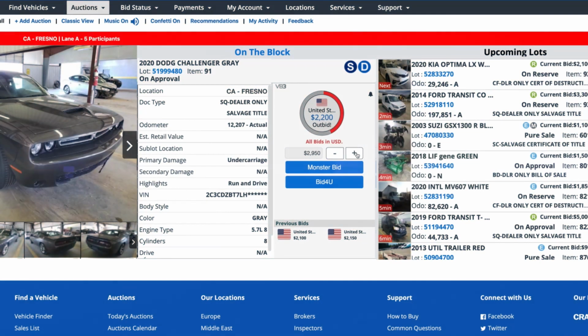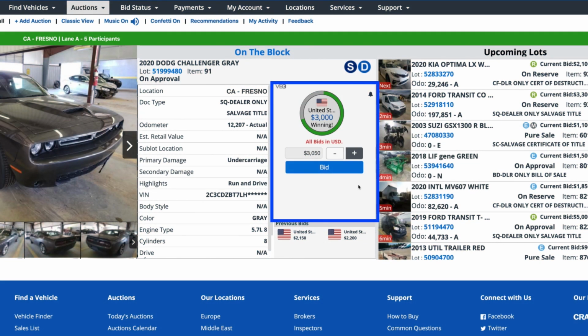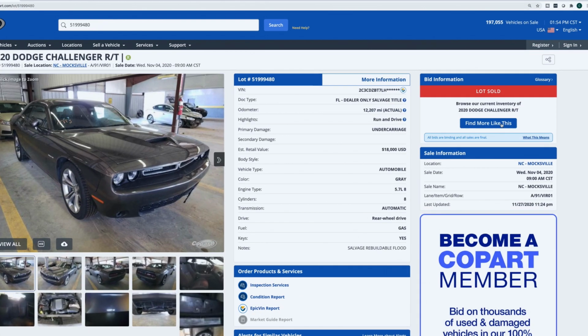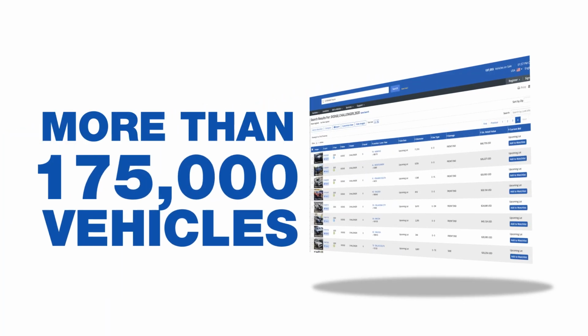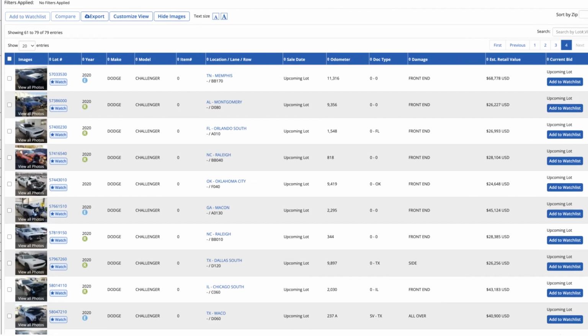Bid the next increment or place a monster bid. Don't worry, if you're outbid, you can increase your bid amount and try again. And if you don't win a particular auction, you'll most likely be able to find something similar in our selection of more than 175,000 vehicles available for sale daily.